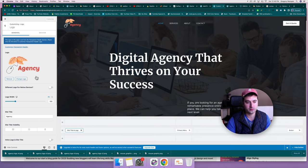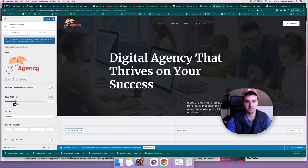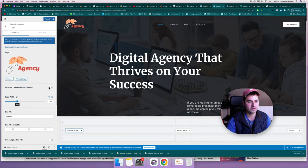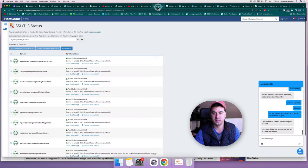And of course, if we want our logo a little bigger, they've given us this width meter right here. So you can go ahead and make the logo bigger, and it'll also bump up the sides of our navigation menu because it has to correspond with our logo height. So we're gonna stick with a nice round 180, and beautiful. And if you want a different logo for Retina devices, you can check that one and upload the image there. But I think our logo will look great across all devices, and let's publish it. Great job. All right, guys, let's see what Jonathan has to say now.